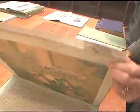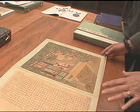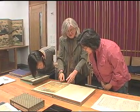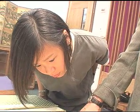This is a large album. Each page is illustrated with a different scene from the play. Since March, art history professor Patricia Berger has held her weekly seminar here. She says the students focus on old books and albums.